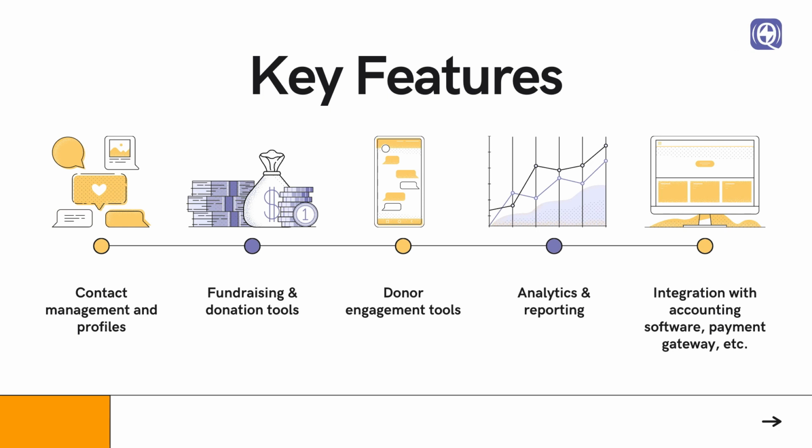Following that is, of course, the analytics and reporting feature. This is how you'll be able to gather all of your data on your donors and analyze their trends and history, and then produce reports from it to provide insight into your donors' donation patterns and behavior so that you can understand and use it to focus your engagement and communication strategies accordingly.